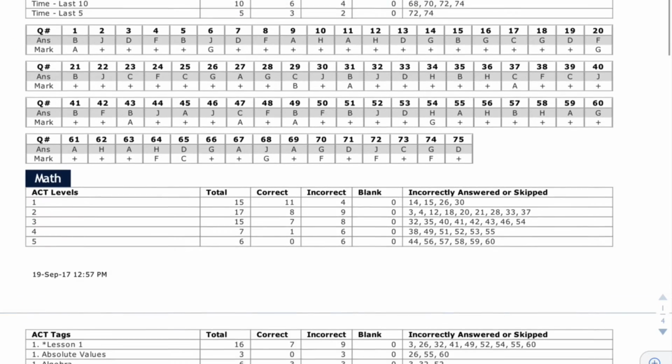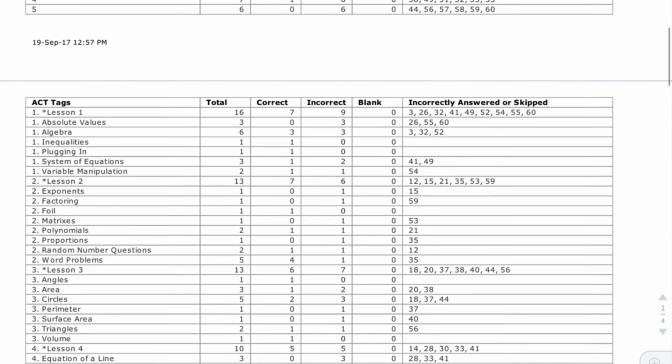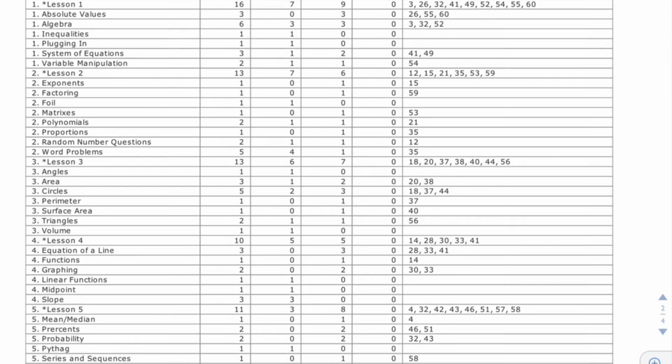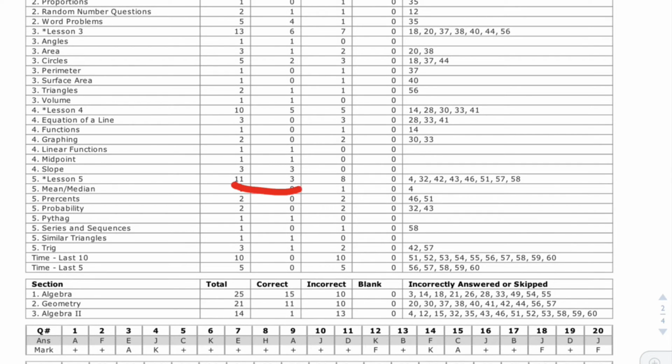Okay. Now, the next thing that we want to talk about is math. For math, we rank the questions by level, and predictably, she struggled with the harder questions. Again, we break it down by chapter, and look, there's work to be done in chapter 1, chapter 2, and lesson 3. I'm not going to dive into all of the test-specific language here, but again, this is going to help us really figure out where to focus.